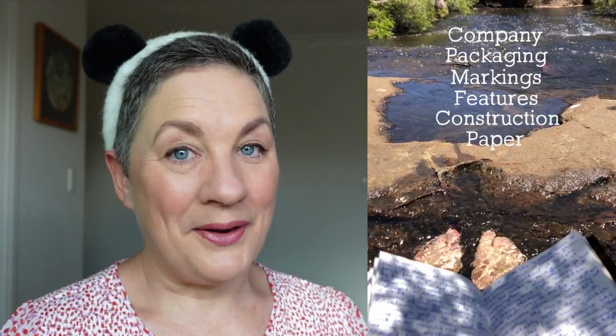Today I'm reviewing a softcover and a hardcover version of the Leuchtturm 1917 Classic Notebook. I will be sharing information about the company and their products. I'll be looking at the packaging of the journal, the markings, features and construction of the journal. I'll be looking at the paper. I have done a comprehensive pen test that includes testing watercolours, and I will also talk to you about social and environmental responsibility. Let's start with how to say Leuchtturm.